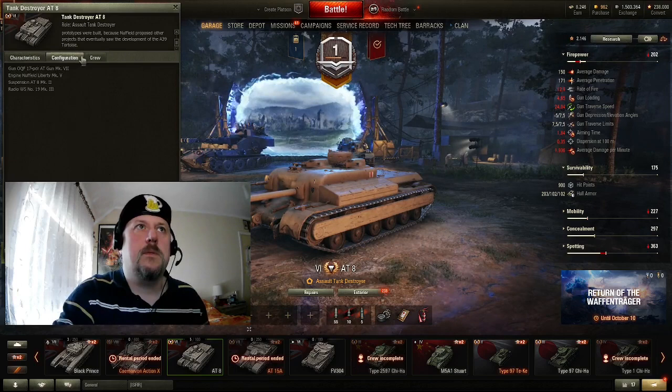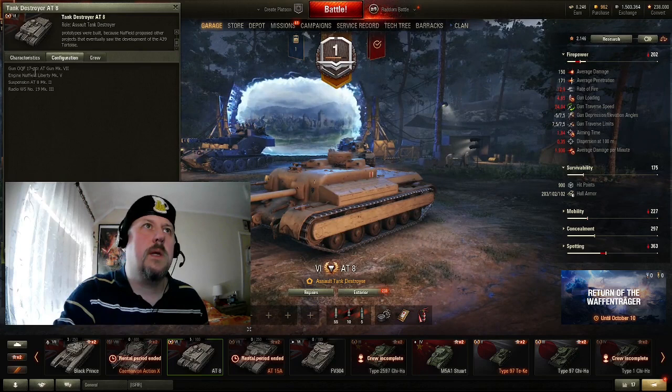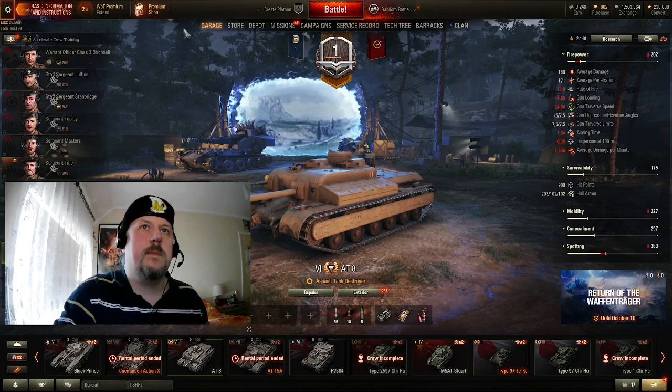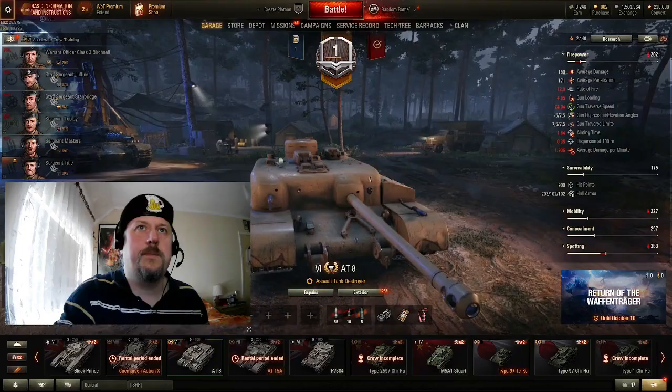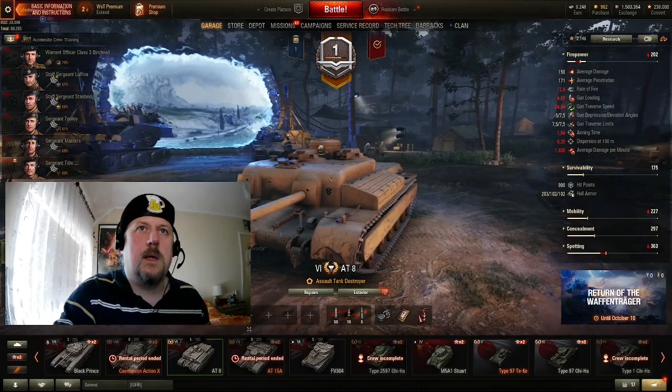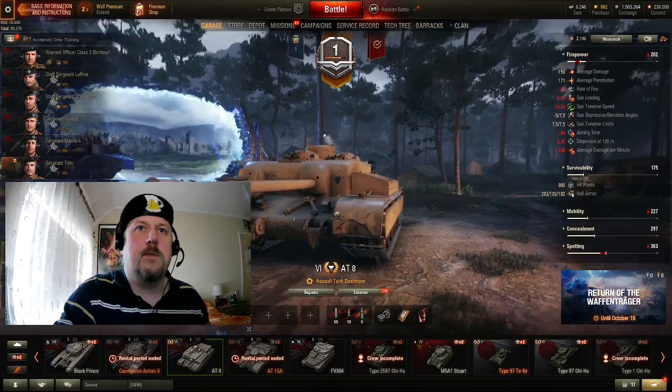Configuration: 17 pounder gun, so it's a good one. Crew of 6. Okay, so that's a monstrous cupola, many machine guns, and an asymmetric gun. Lovely, right. Let's go to the battle.